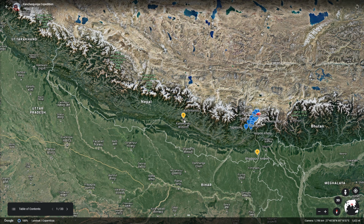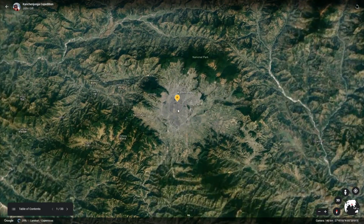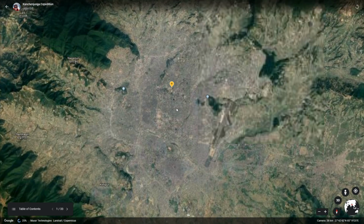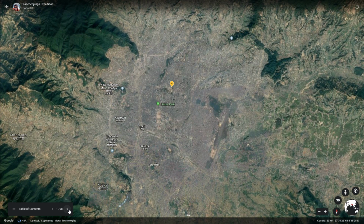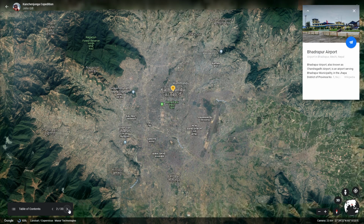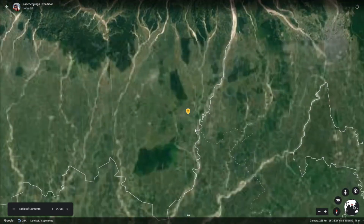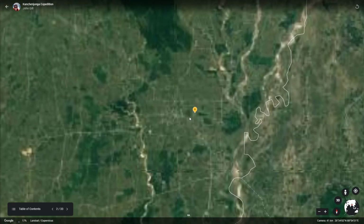And just like any other trip to Nepal, we'll be starting in Kathmandu here. This is a sprawling city in the Kathmandu Valley. We'll spend a couple of days here sorting out equipment and planning. I'll have some paperwork to do just while all of the team arrives. Then we'll jump in a plane and fly over to Badrapur Airport, which is here in the southeast corner of Nepal on the border with India. It's a tiny little airport.